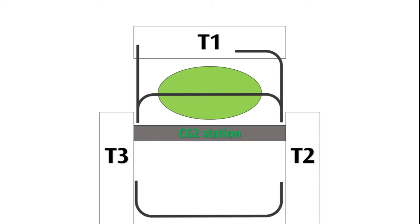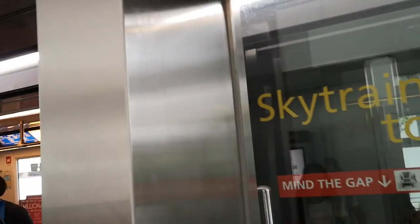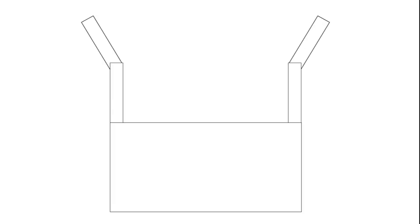Here are the lifts that I found at Terminal 1 at Changi Airport. So coming out from the MRT station, I exited at Terminal 2, then I got a transit train, which is an LRT, connecting from Terminal 2 to Terminal 1. So got off there at the eastern end of the terminal.